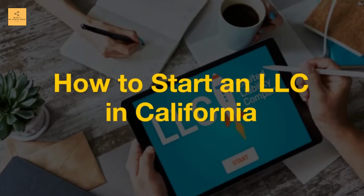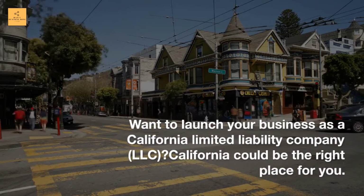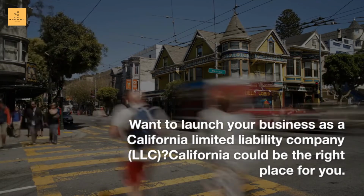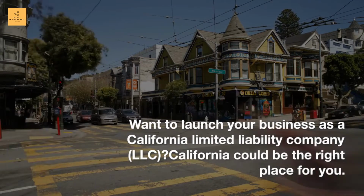How to start an LLC in California. Want to launch your business as a California Limited Liability Company, LLC? California could be the right place for you.